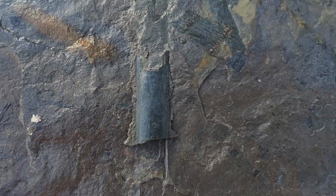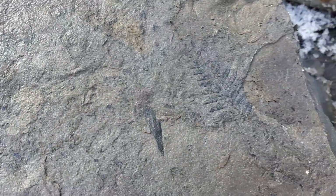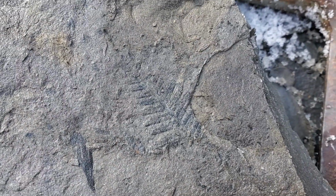Tiny little fern right there. We got some pieces of calamites in there, and then another nice section of a fern right there.